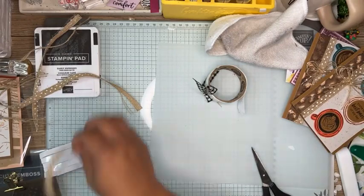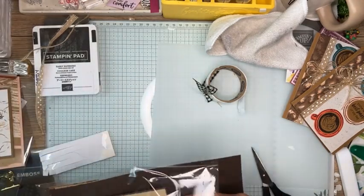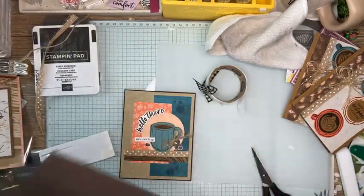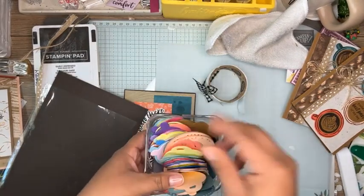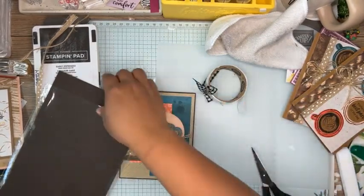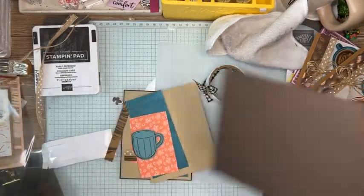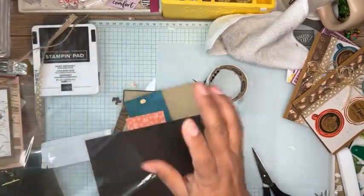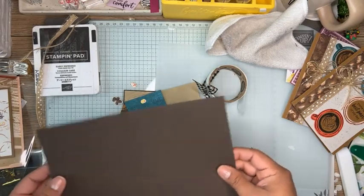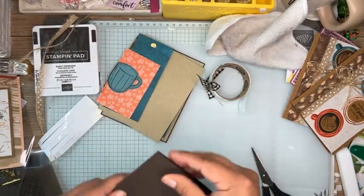Let's do card number, what is it? 3. Now this one, I think it's fairly simple, because I already showed you how to do multiple die cuts like this, using your Misty, or if you still have your Stamparatus, that's what it's called, Stamparatus. You use it. Okay, now this is an A2 size card, and this is using Early Espresso.